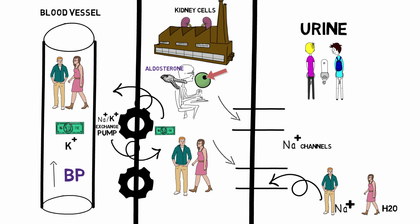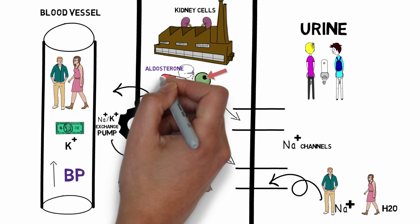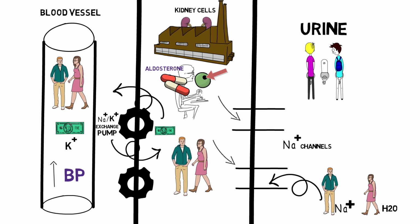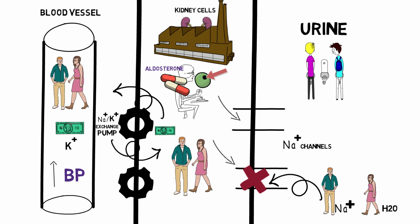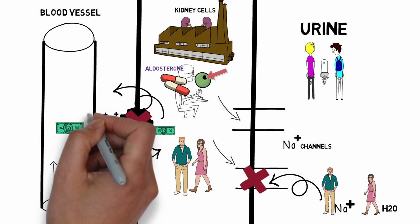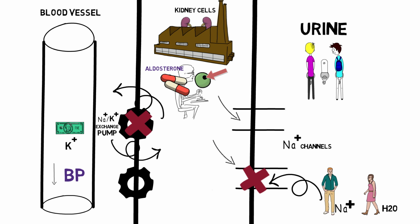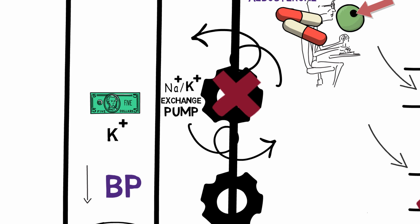So, spironolactone comes into action where it binds as the key to the control center and stops the real key from binding to the keyhole. Because it's the wrong key, the factory stops making more husband gateways and husband-money exchange machines, thus stopping the kidney from taking in husbands and their wives to reduce the blood pressure of the body. While spironolactone is doing this, it retains its money, which is the potassium levels in the body.